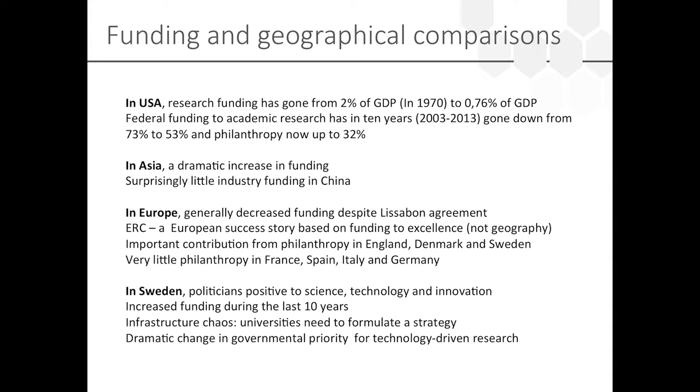In Europe, we have, of course, a very ambitious agreement, the Lisbon Agreement, that says that we should really support research. Despite that, almost all countries in Europe are decreasing their funding, which is kind of sad, I think. I think we have a flagship that we should be very careful with, and we should support our politicians to keep the ERC, the European Research Council, as it is. It's a success story in Europe, and it is actually based on excellence, not on geographical distribution, and I think that's very nice.